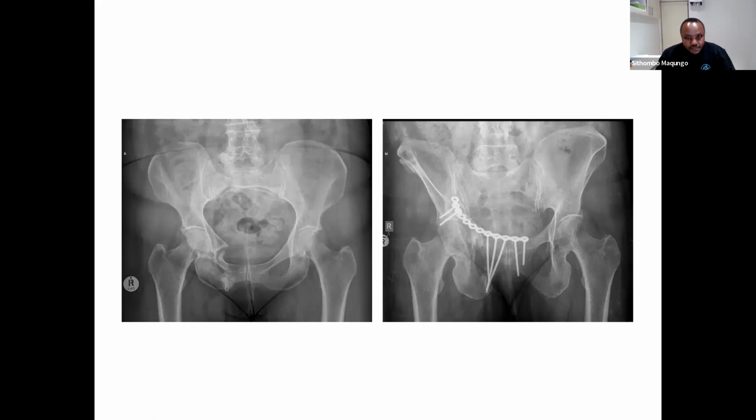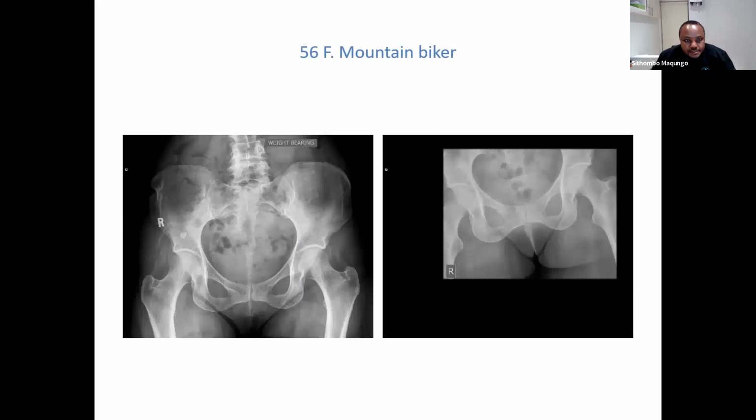Okay, so another example of a mountain biker, and she's fairly active and comes in and she's got a pelvis fracture. A pelvis x-ray is on your left, and we have zoomed in on the right of your screen.